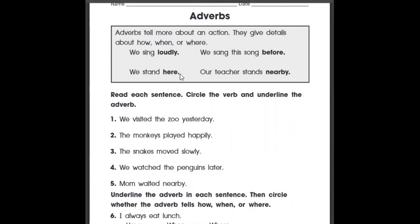We stand here. That's going to tell you where we stand. Our teacher stands nearby. That again is telling you where. Where does she stand? All right. So the adverbs go with the verb. So here in these first 5, we're going to do the same thing we were doing on the last page. We're going to circle a verb and underline the adverb.